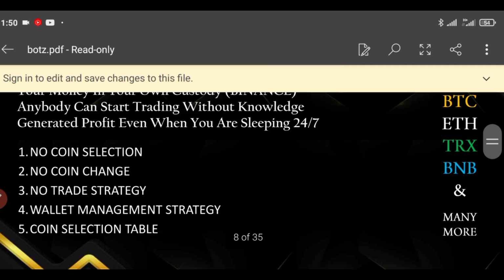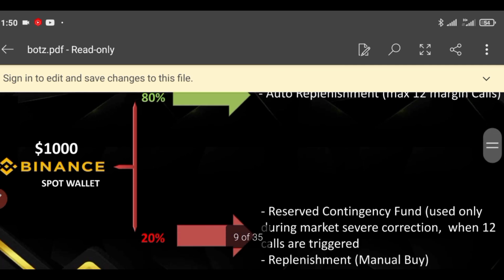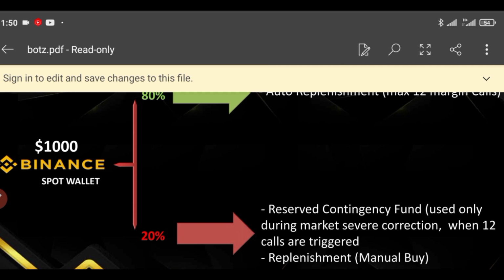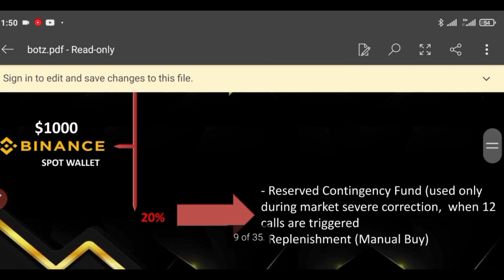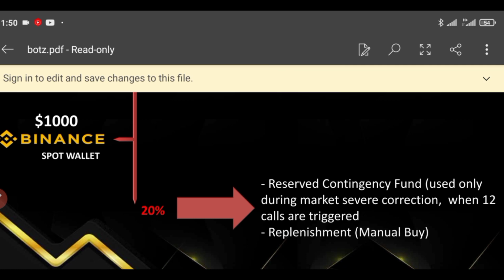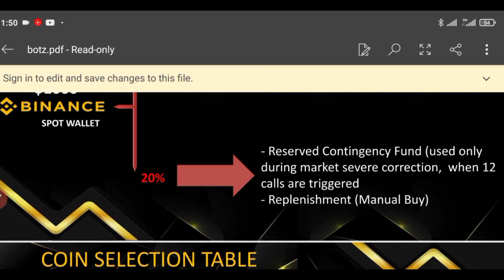Okay, so they said that there is no coin selection, no coin change, no trade strategy, just the wallet management strategy and the coin selection table. Of course, they said the wallet management strategy is the 80-20 rule. Okay, 80% of your money is for quantitative trading and auto replenishment after 12 margin calls, while the rest, 20%, is like backup. Backup in case things are very bad, the market is bearish, and it's for replenishment. When all 12 calls have been triggered and no profits have been made, of course you have this 20% to do some trading, so that you can have some money.